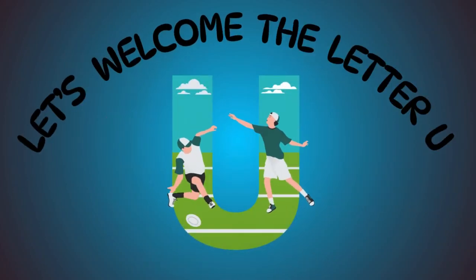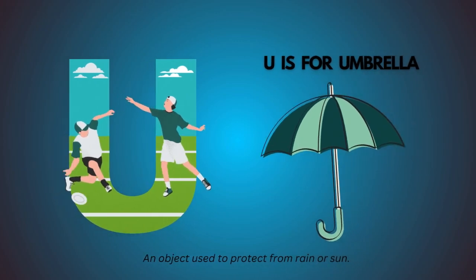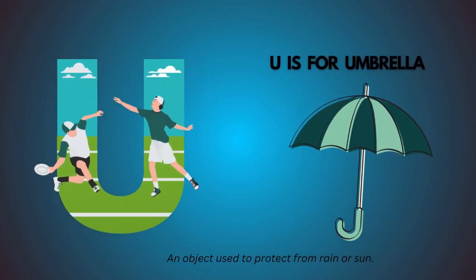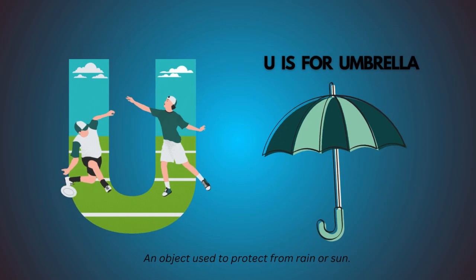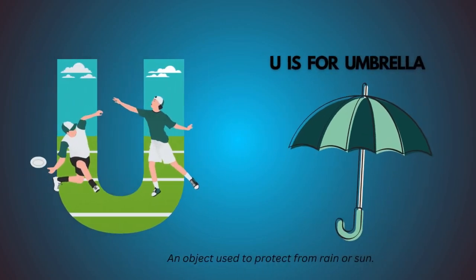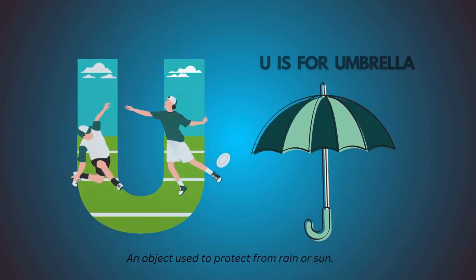Let's welcome the letter U. U is for umbrella. An object used to protect from rain or sun.